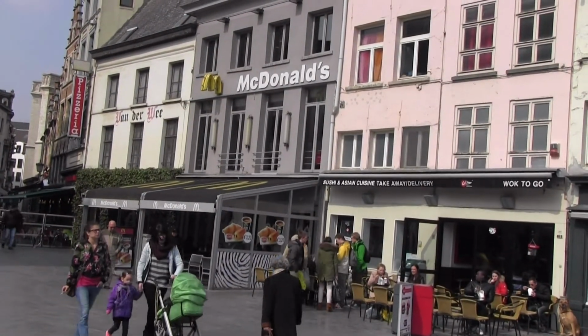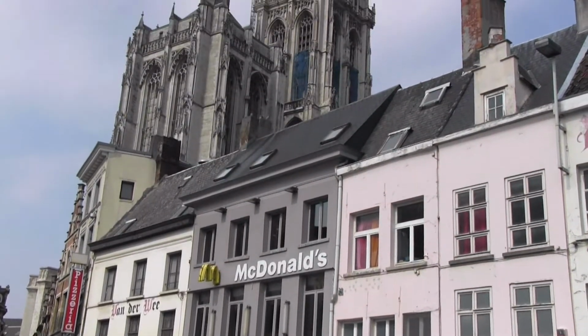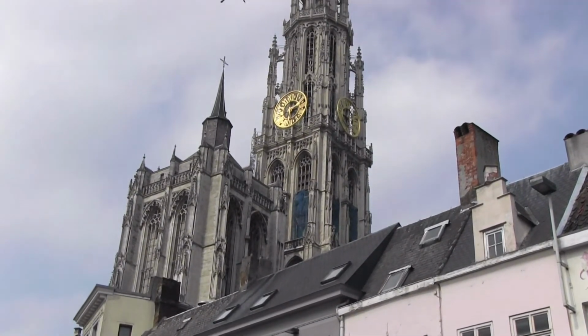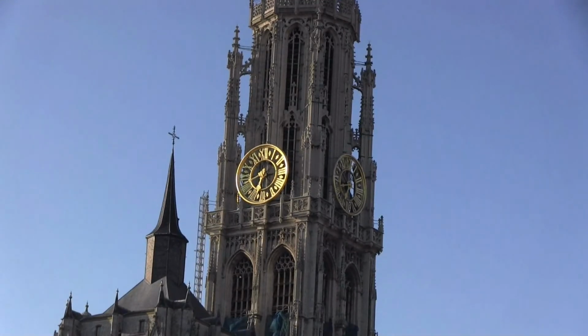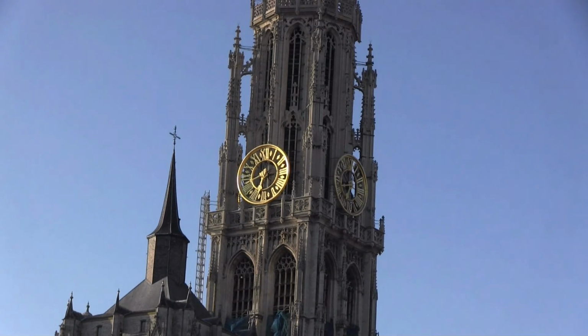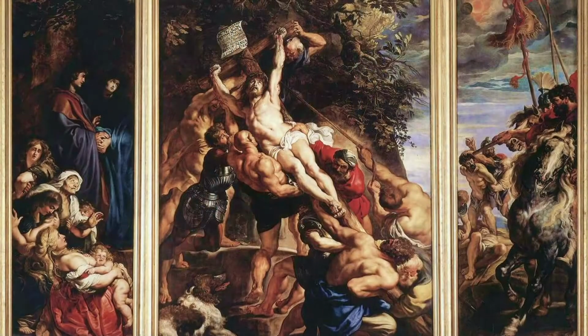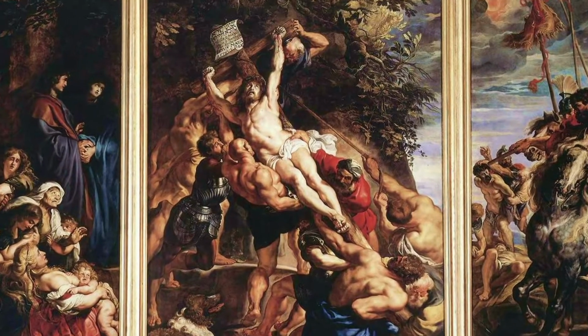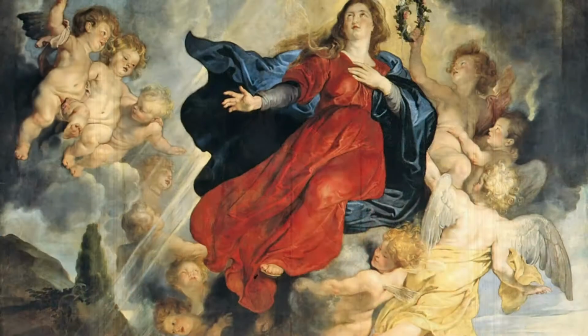On the other hand, if you're looking for a taste of home, just down the street is McDonald's in the shadows of the elegant spires of the Cathedral of Our Lady. It's the tallest church in Belgium, with its 403-foot tower holding a belfry with a 47-foot bell carillon. Inside are some of Peter Paul Rubens' masterpieces, including the Raising of the Cross and the Assumption.